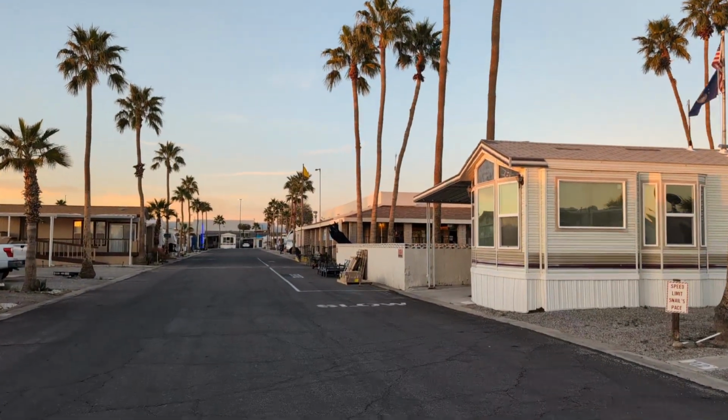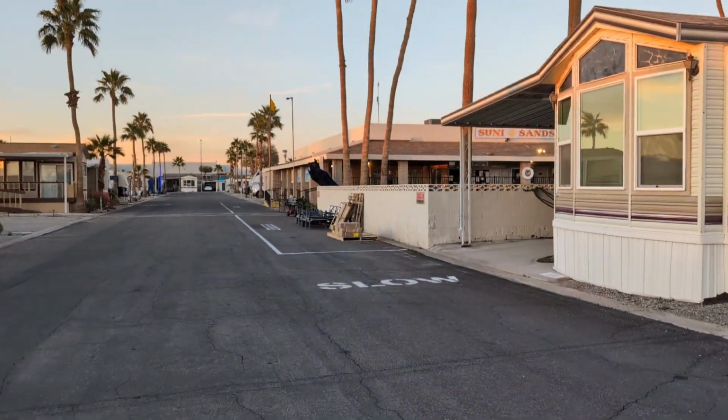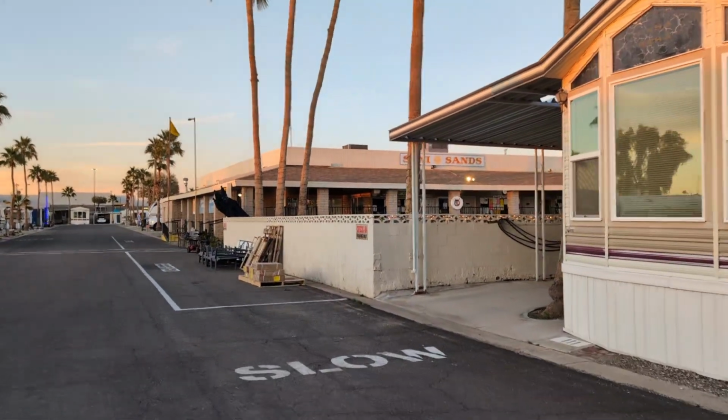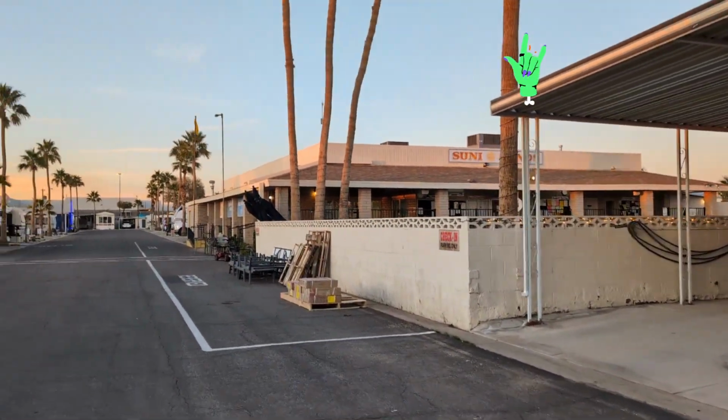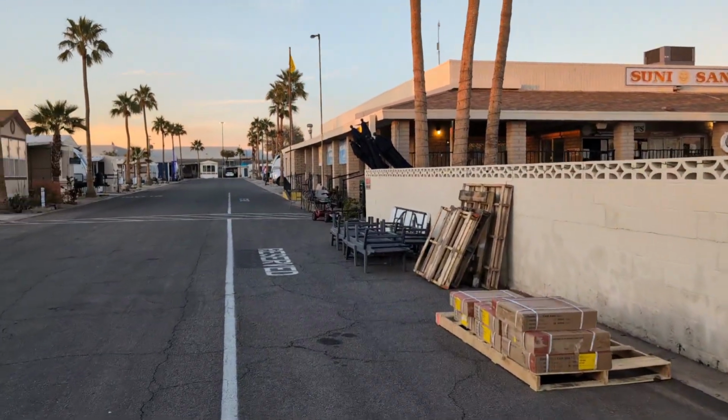And here's one of the streets. This is the street approaching the office. You got a couple of places to park out front when you come in. I believe if you check in online, they actually give you your site number and you can kind of drive right to your site and then go back to the office once you get there.